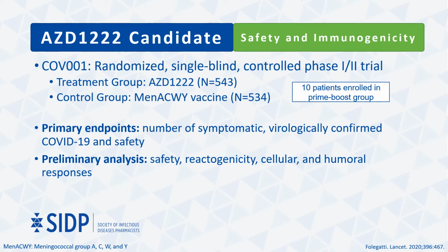The published Phase 1-2 study, COV-1, was a randomized single-blind controlled trial that compared AZD1222 to the meningococcal vaccine. The meningococcal vaccine was used as a comparator vaccine to maintain blinding of participants who experienced local or systemic reactions. This study included healthy adults ages 18 to 55 years who were separated by 4 different groups. Of these groups, Group 3 consisted of 10 patients who received a booster of the vaccine 28 days after the first dose. The dose for the vaccine was 5 times 10 to the 10th viral particles, which equates to the standard dose that was described in the previous slide.